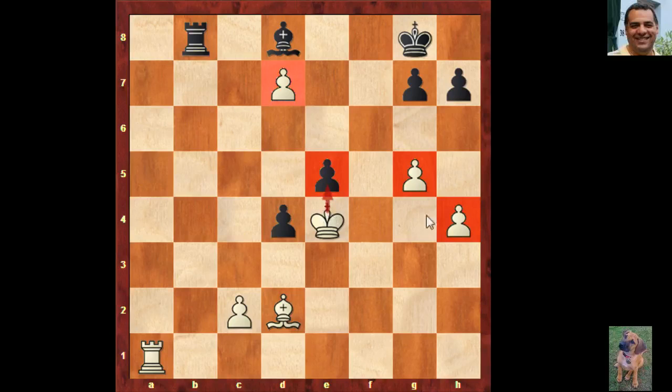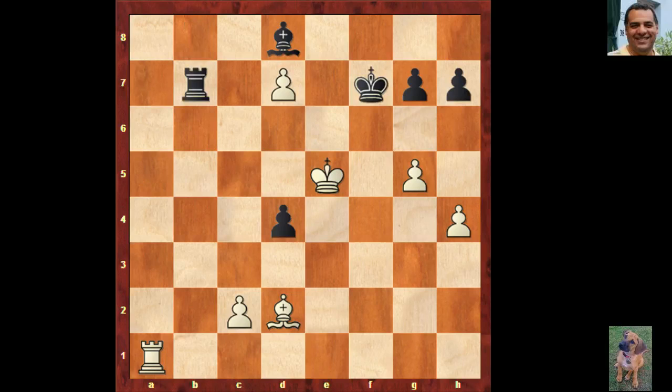Black's pawns are quite vulnerable. In fact, they drop off now. King takes. Check.